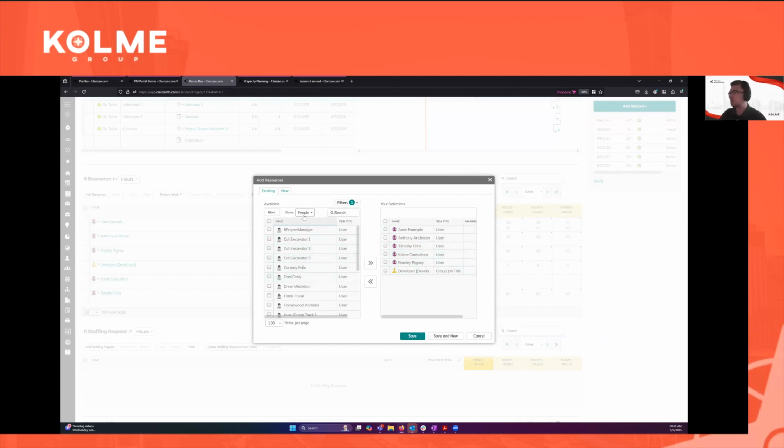So here we have people, so named user records in our system. So if I know an individual's name and I want to assign them to the project, I can simply scroll through and find them. Alternatively, if I need a specific skill, for instance, if I need my project manager to have a PMP, I can search for people with a certain set of skills, and it's going to filter that list down and find the individual or individuals that match that skill.